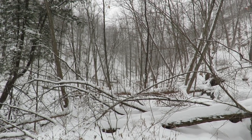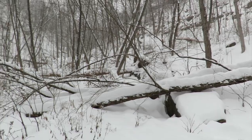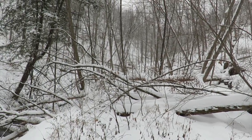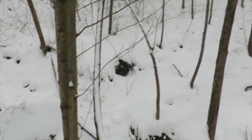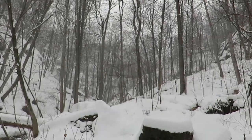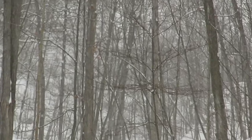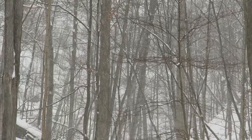Okay, I'm gonna turn the camera off and go up here and get over these trees and stuff, the deadfall, and work our way a little closer. All right, we're getting a little closer now. And we're a little further in. It's actually just up there. I almost guarantee it's frozen. It's up there a little bit to the right.